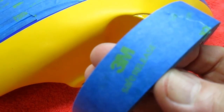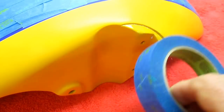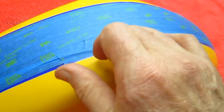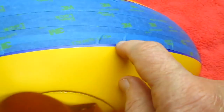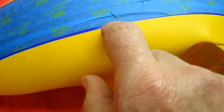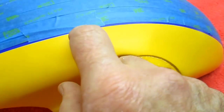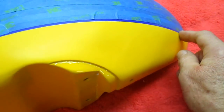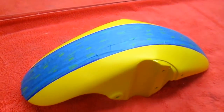And this is the 3M tape you can buy at Lowe's, the Sure Release multi-surface, because it's not real sticky. So I wouldn't want to use this if we were painting this edge. I'd put the fine line tape down first, of course. So even if I do get a little overspray up there, it won't be a problem. But this is good for a quick and dirty back mask.